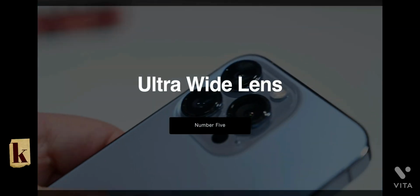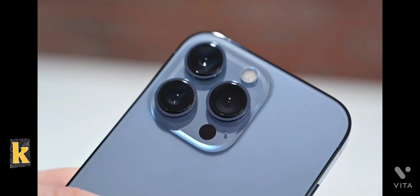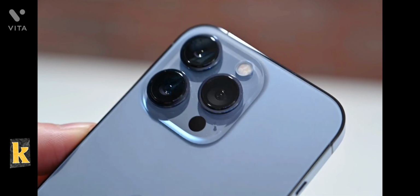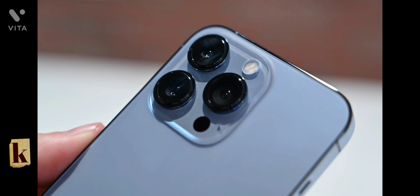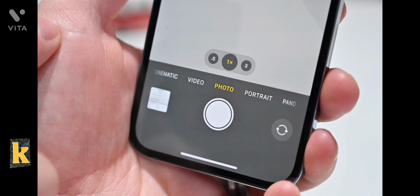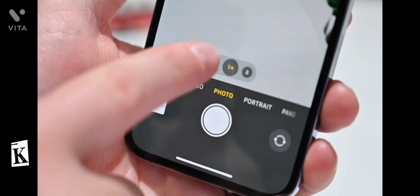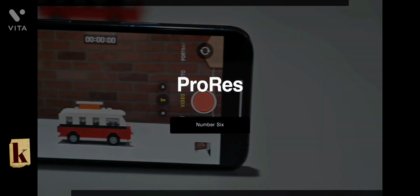Let's talk about the updated ultra-wide lens. Apple made a big jump here, going from an f2.4 aperture to an f1.8. This allows a whole lot more light to come into the sensor and allows it to get better photos. You're going to see less grain and noise in lower light situations. It's going to be faster to focus because more light can come in, so it's going to be better in those lower light situations, and it can shoot quicker, so it's going to have less blur. Plus, Deep Fusion now works on the ultra-wide lens. Before it was limited to both the tele and the wide.